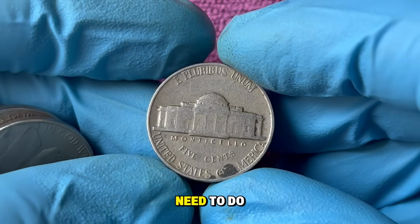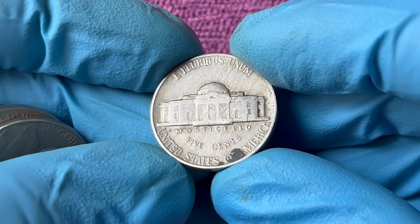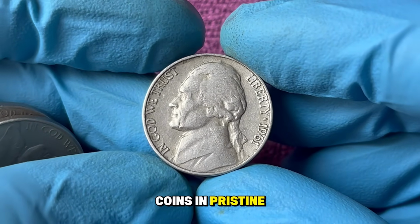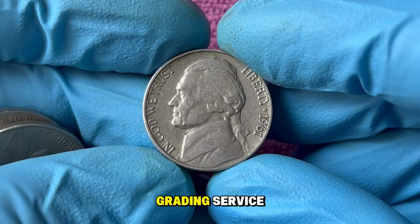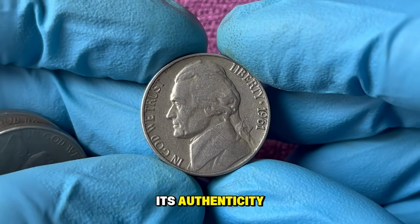Here's what you need to do: check your coins now. Don't assume your change is worthless. Examine every 1961 nickel carefully. Get it professionally graded. Coins in pristine condition, MS65 or higher, can command insane prices. A professional coin grading service like PCGS or NGC can verify its authenticity.